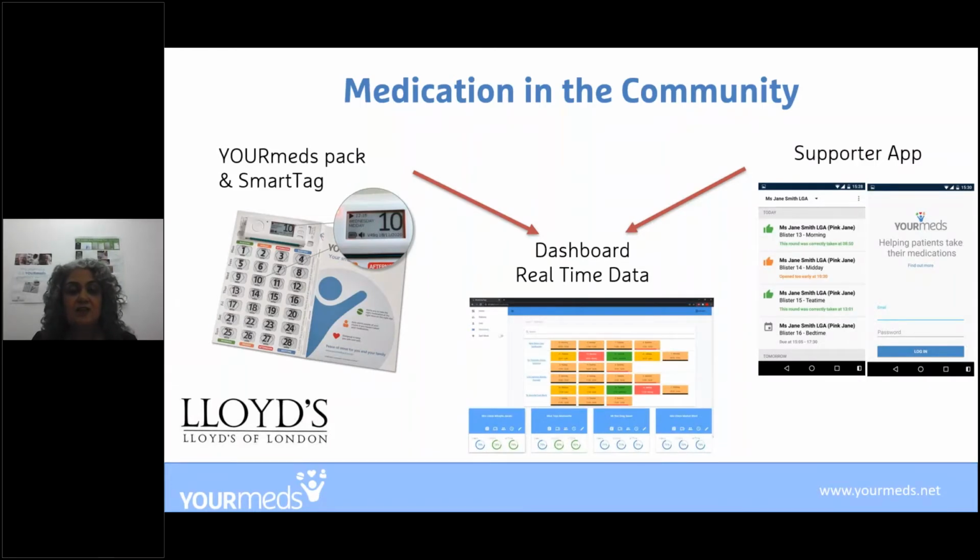The third part of our system is the dashboard. Here you've got the real-time data, so you know when medications were taken, if they were missed, if multiple ones have been taken, or if the wrong ones have been taken. It also records what the supporters are doing. So you've got a full audit trail of what's going on with these users. The pharmacist can also adjust the medication rounds remotely from the dashboard. So if the GP asks for one of the drugs to not be taken, then they can do that remotely.